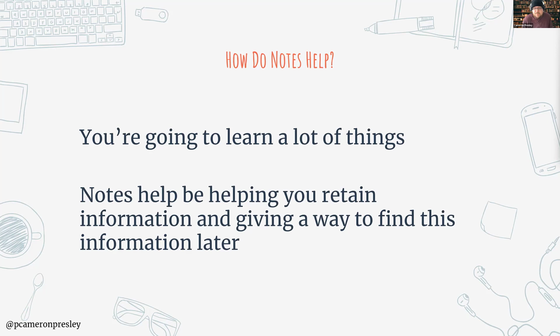And the reason why is because, A, it helps you retain that information. Studies have found that if you take notes of some sort, whether handwritten or electronic, it helps you learn a little bit more. And it also gives you a way to find this stuff later, right? You're not perfect. You're going to forget things. If you don't think you are, try remembering what you did around this time last year, right? I guarantee those memories aren't as sharp as you would hope.